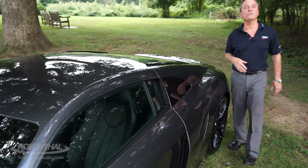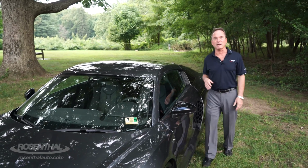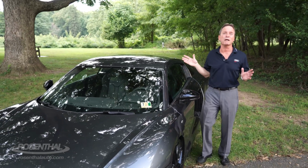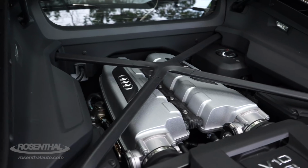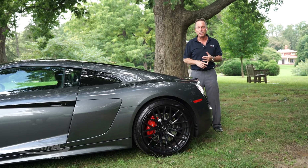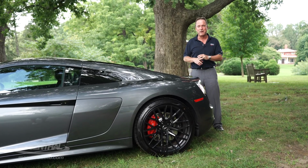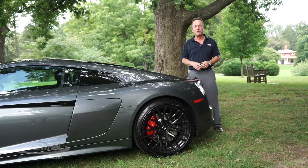And for those of you that are interested in a topless edition, there is the Spider convertible model available, and that starts out at only $177,000. And for those of you that need even more power, there's the R8 V10 Plus, and that'll generate 632 horsepower, 413 pound-feet of torque, and get this moving from 0 to 60 in about 3.2 seconds. And that'll run you only $194,000 plus.